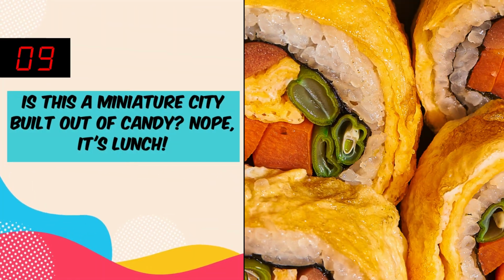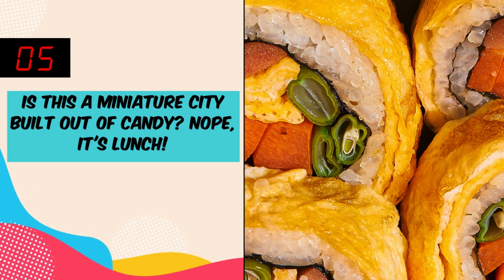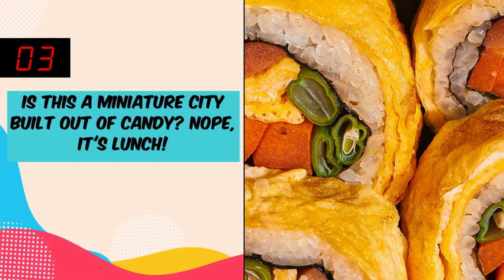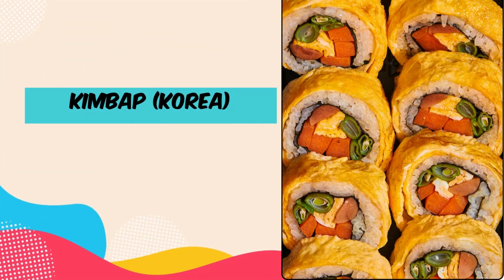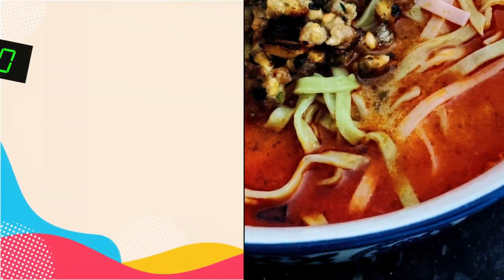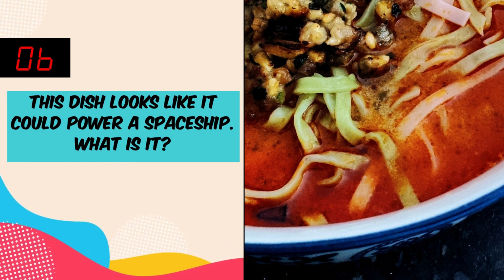Three. Is this a miniature city built out of candy? Nope, it's lunch. Four. This dish looks like it could power a spaceship. What is it?